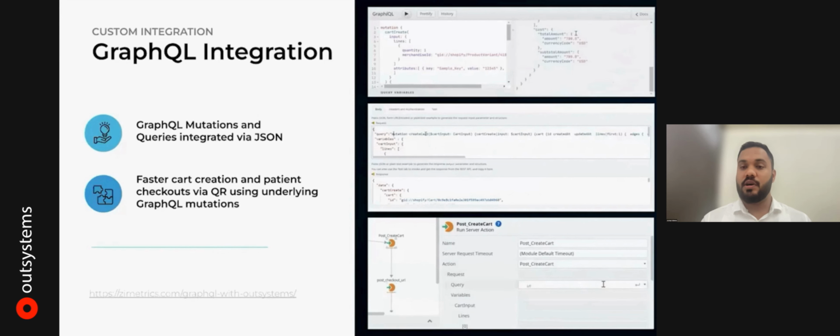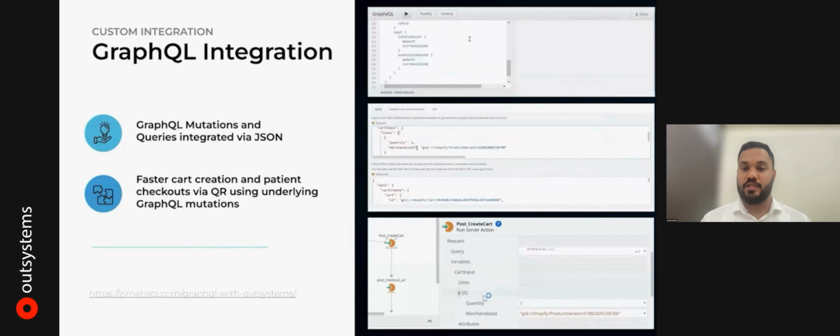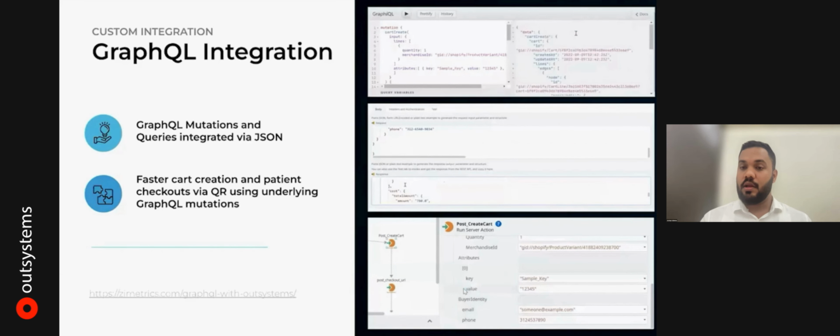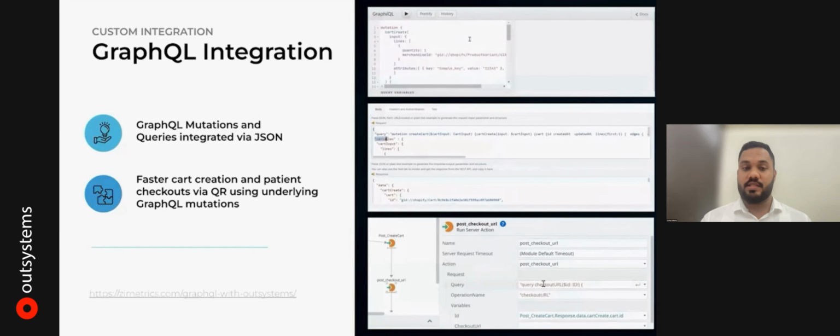After hitting the API, it all seems like a smooth REST integration, and we get an output structure, which in turn is used in our server actions as seen in the third image. We can supply the necessary parameters, in this case, the product ID and the quantity. Although we have transformed the GraphQL mutation into a query and a variable approach, the GraphQL server would still treat it as a mutation and execute this without any error.